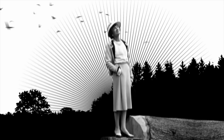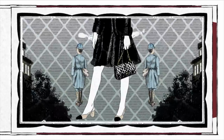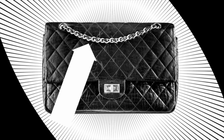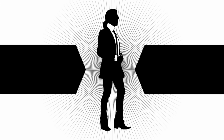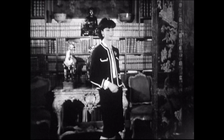The first iteration of the classic flap was introduced by the legendary Gabrielle Coco Chanel in February 1955. It was revolutionary because it became the beacon of modernity, elegance, and class. Coco Chanel turned a style that was once reserved for the lower class into a style that signifies luxury and exclusivity. Though the 2.55 played a significant role in handbag history, it wasn't the bag that became synonymous with her brand. In fact, it was Karl Lagerfeld and his interpretation of Coco's 2.55 in the 1980s that saved the fashion house from losing its air of elegance and luxury.